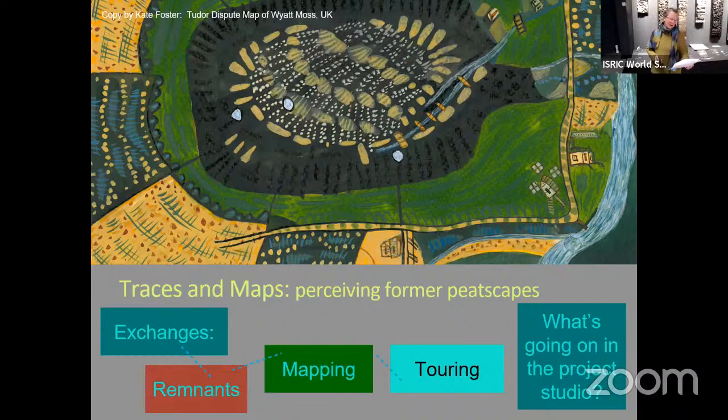I'm going to talk about arriving in the Netherlands. I had to learn to see traces of peat bogs and how looking at old maps helped do this. So I'll introduce new drawings with the themes remnants, mapping, and touring. And at the end of the talk, I'll give a flavour of what's happening in the project studio here in the museum.